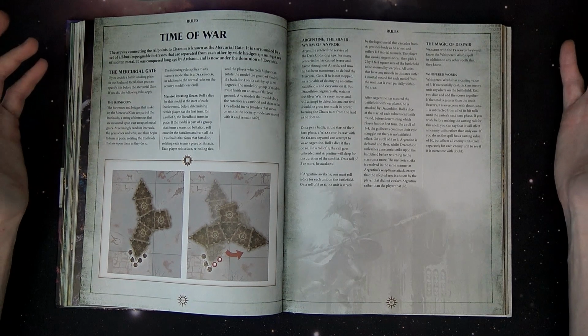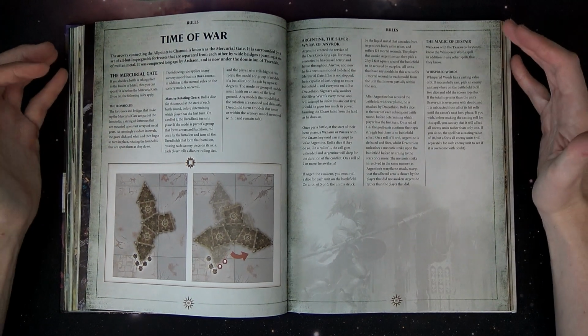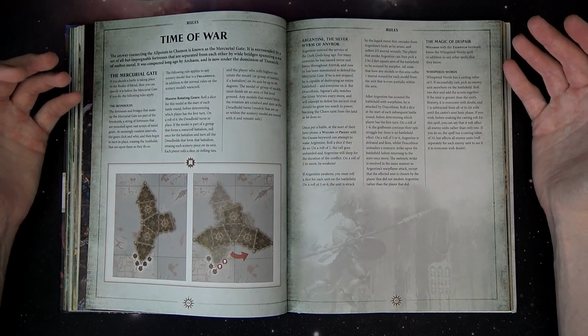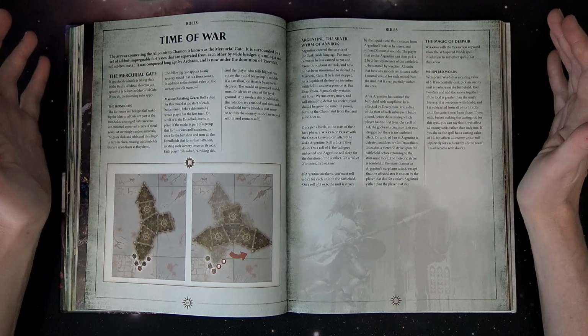Now, the Games Workshop's website, and I was really puzzled by this, says that there's new spells in here that any wizard could use. I couldn't find them. If you know where they are in here, please drop it in the comments, because I searched this book, and I couldn't find it anywhere.